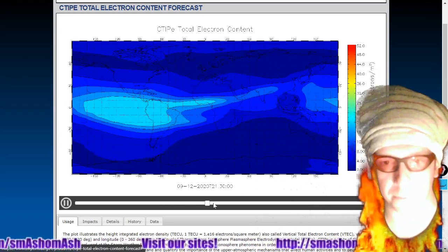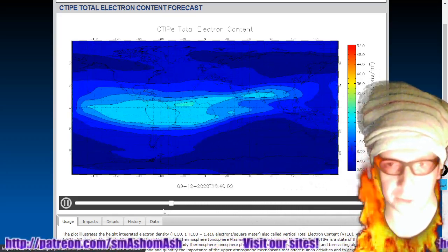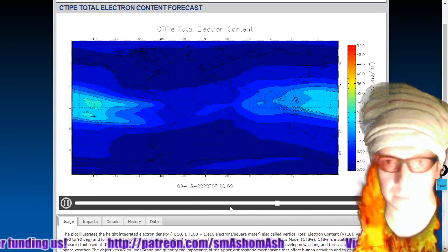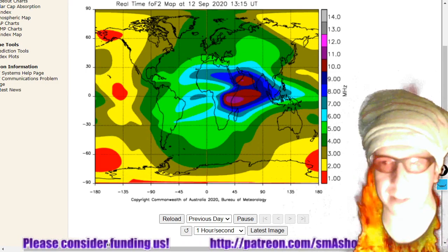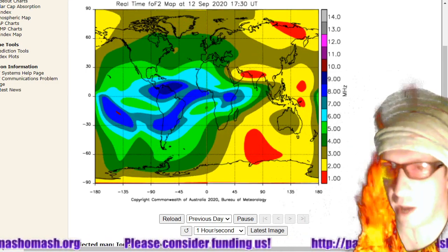And everything's looking pretty normal on this. Some nighttime electron flux happening there. Here's just the ionosphere layer, one slice of the atmosphere. And it's looking quite anomalous today.